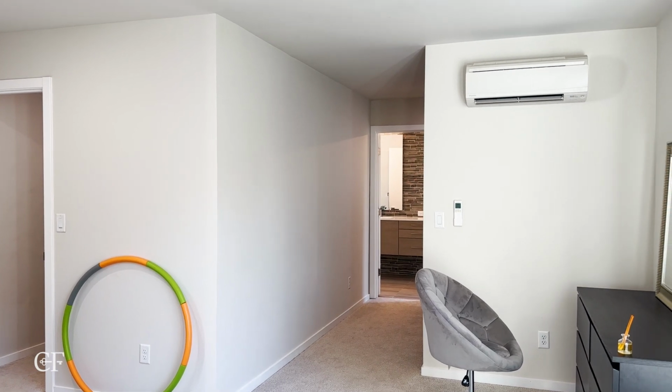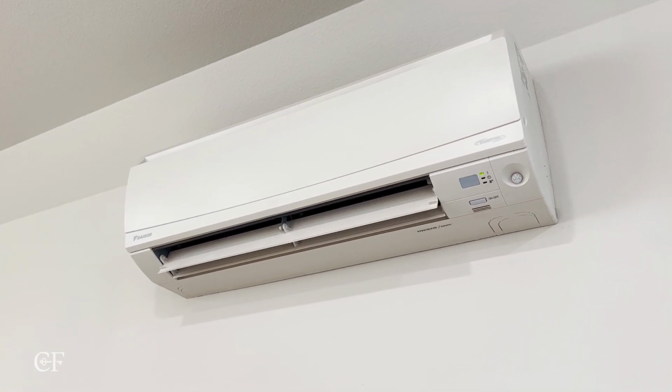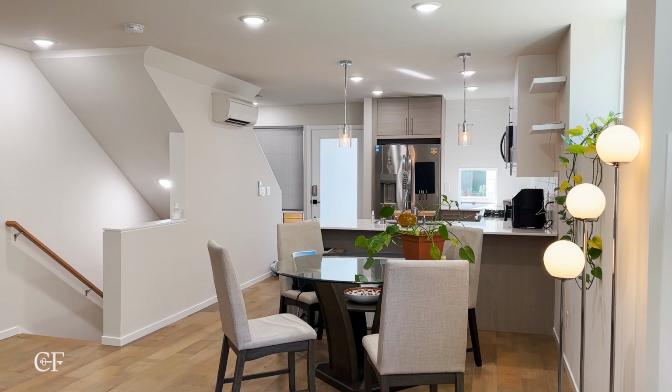Now, another thing I want to note is we have mini splits, so heating and cooling in this home. This top floor has this mini split behind me, which will really do a huge job in cooling off the entirety of the house, because that cold air is going to flow downwards and really cool off the rest of the home. Of course, on the second floor, you may have seen it, there is a mini split on that second main floor with the kitchen and living space as well.